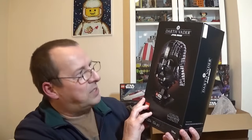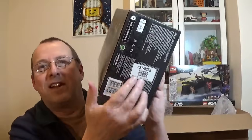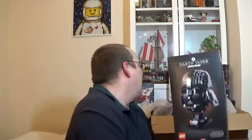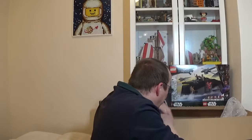Whether I end up building this or just keeping it for a rainy day, who knows. Looks like Fred got it from Argos, hence the sticker on the bottom, so I don't really mind where it came from. It's a nice sealed set, so thank you very much, Fred. I'm sure you'll be doing one or two more of these things in the future.